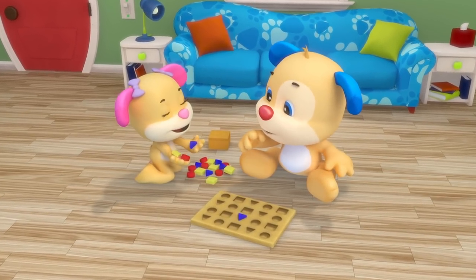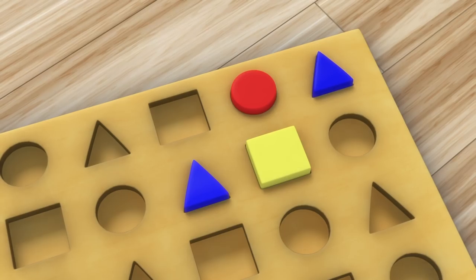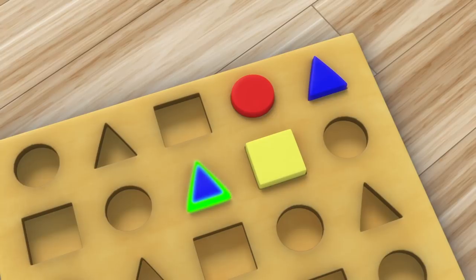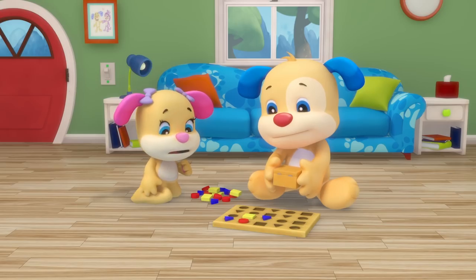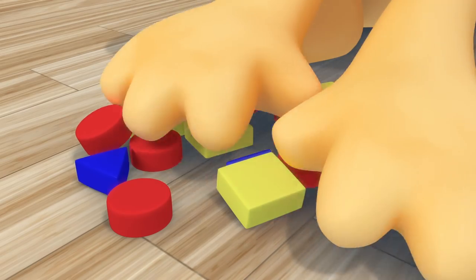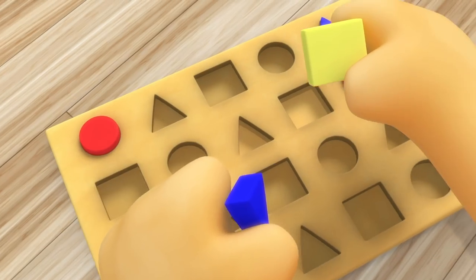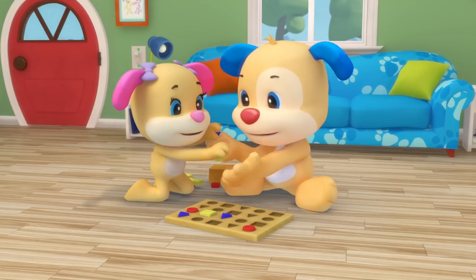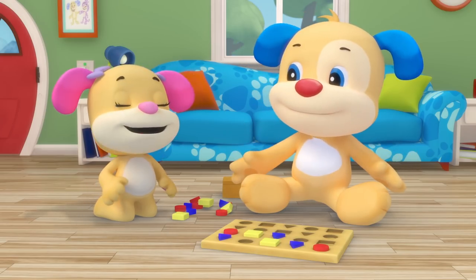Let's build this puzzle piece by piece. How many shapes can you see? Square, circle, triangle. A puzzle with Puppy and Sis. What shape do you think fits? Do these shapes fit together? Oh yes, Sis, you are so clever.